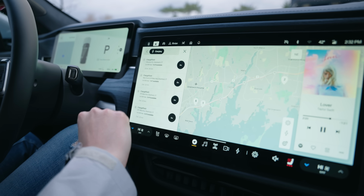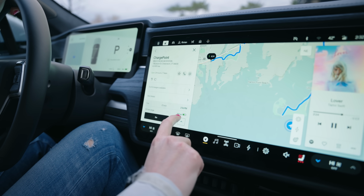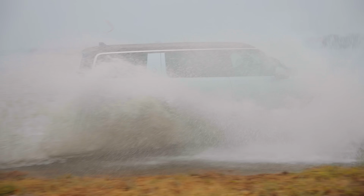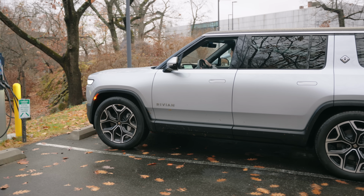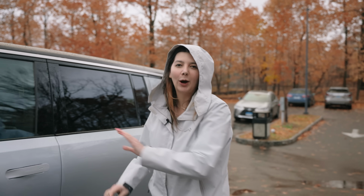So what I really like about this is it will show you how many chargers are available and what our arrival range will be when we get there. I'm going to hit go. It's 3:42 p.m. The car has 198 miles left of range, so we're gonna charge it up for 10 minutes and see how many miles we can add to that.